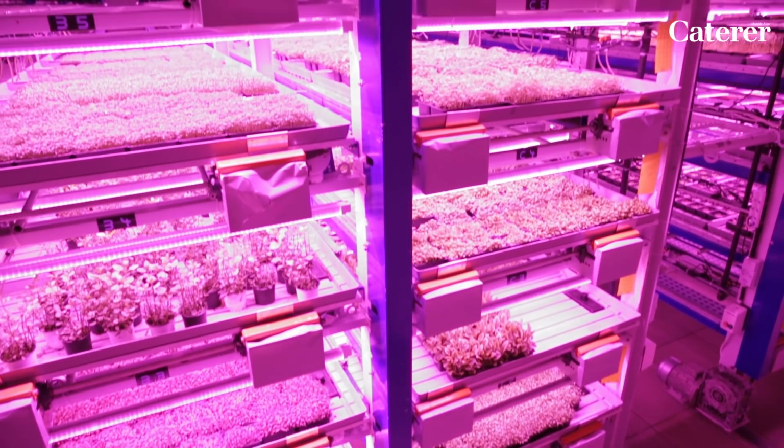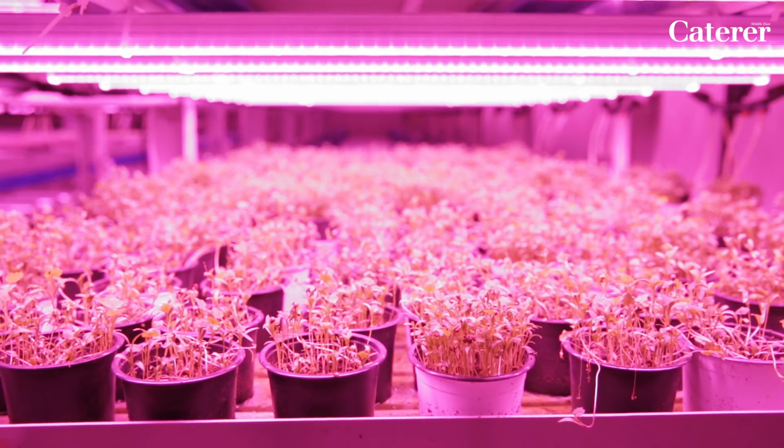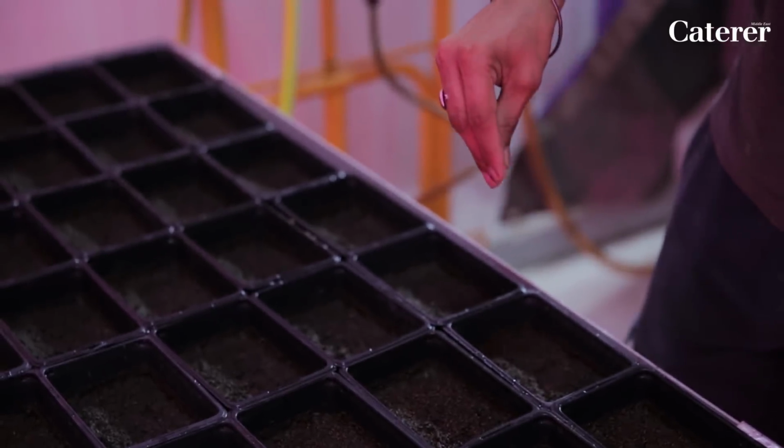Right now we're producing around 1,000 heads of lettuce per day, and different microgreens, different basils, different mints as well. It's a big quantity. We'd start with replacing the products that are imported. On the carbon footprint, that's a huge impact.